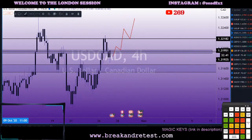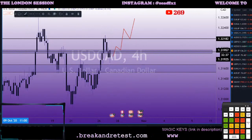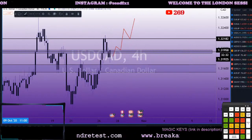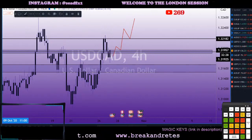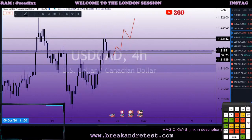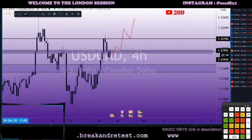GJ looks pretty good if we can get a retest and a clear break. Also, Euro USD, I have a zone at 1.17950 around this area.